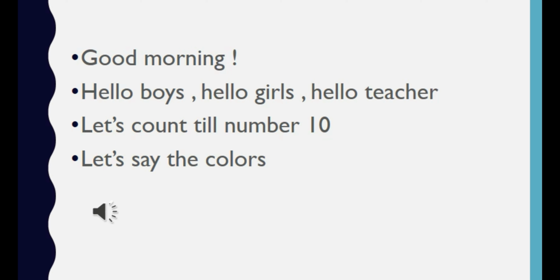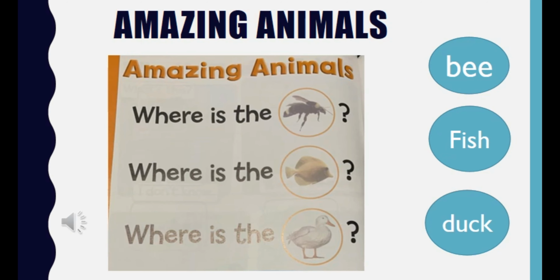Good morning. Let's count till number 10. 1, 2, 3, 4, 5, 6, 7, 8, 9, and 10. Today we will be talking about amazing animals. We have some really amazing animals.